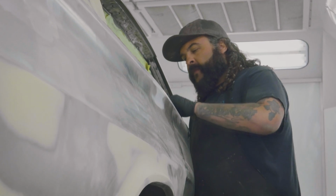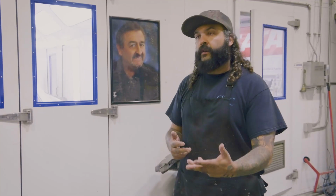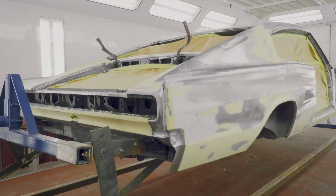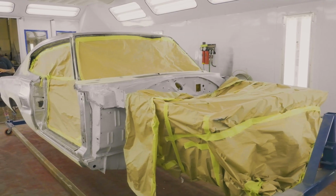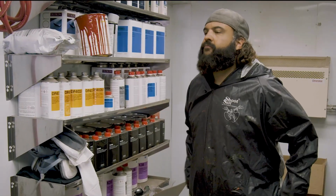I just got back our 1966 Charger from our body guys. We had that little mishap where the car started to rust and it was underneath the Bondo. They did a great job, stripped it back down, redid a lot of the body work where they needed to. We've combed over the car, made sure that metal looks perfect. It is in the booth currently and it's ready to start getting the primer on it.